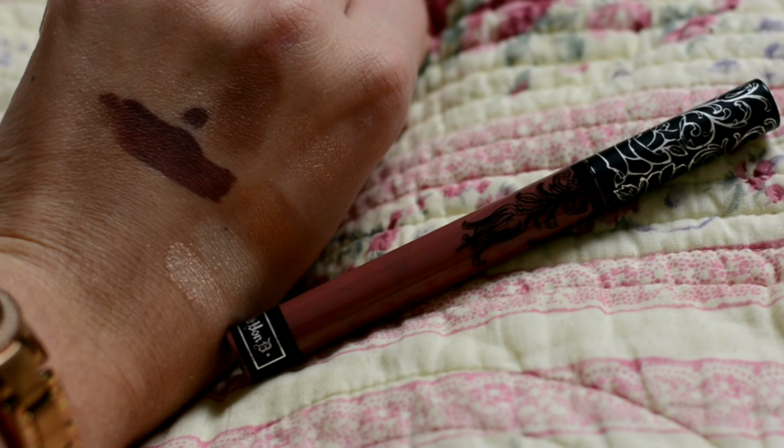This is Lolita, which is a kind of dusty rosy browny colour. I'll show you guys now. It's a great kind of chocolatey colour, and that's definitely been one of the favourites of people that I have seen recently because I went to so many different Sephoras trying to find this because it was sold out everywhere.